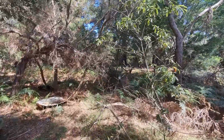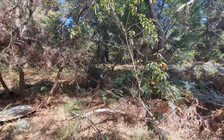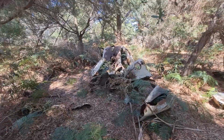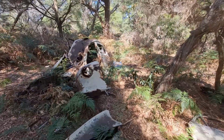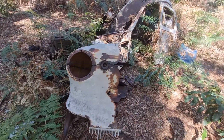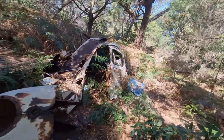Okay, so just in there's a bit of a clearing near those pine trees. Maybe I might have a look in there. Anyway, don't think this car would pass its roadworthy certificate. Oh, look how old it is. She's an oldie. I'm not going to see any markings on it.